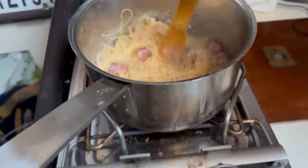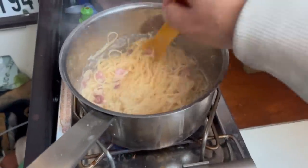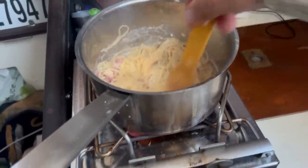I was going to switch to my electric autopilot to weave my way through these channels because the wind's shifting and that steers on a magnetic course, but it's not working. So one more thing to try to troubleshoot when I get to Västervik. Making some spaghetti carbonara. It's pretty good.